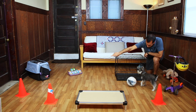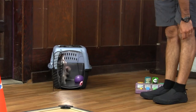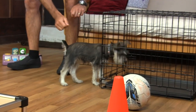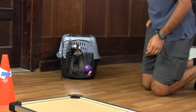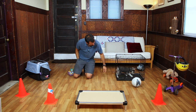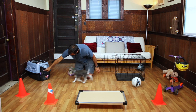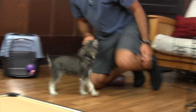What about Daisy in your crate? Ooh. Daisy in this crate? Daisy, back in there. Oh, I'll try a sneaky one this time. Here, over there. Daisy, in your crate. There you go. Yeah. Good girl. Yeah, okay, let's see.